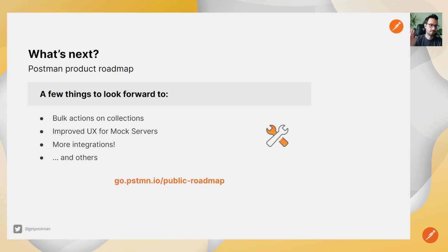More integrations, I think that's a given. As you've seen at the very start with the API platform landscape, there's tons of stuff in there, and we want to integrate with as much as we can, if not all. So expect more integrations to come every so often. And I'm sure in the next webinar like this one, we'll have more to demo.